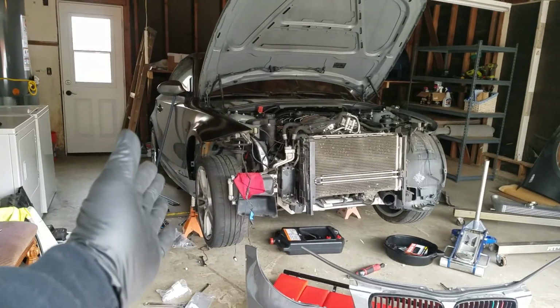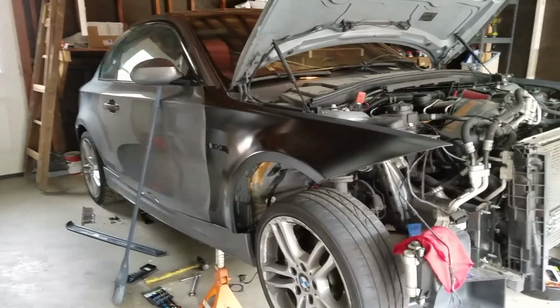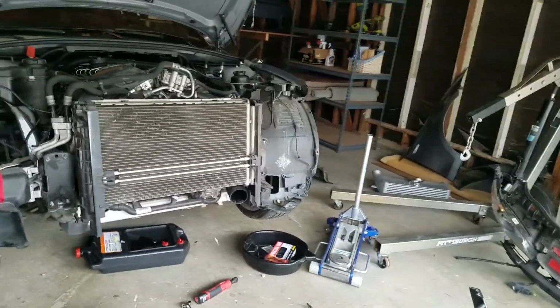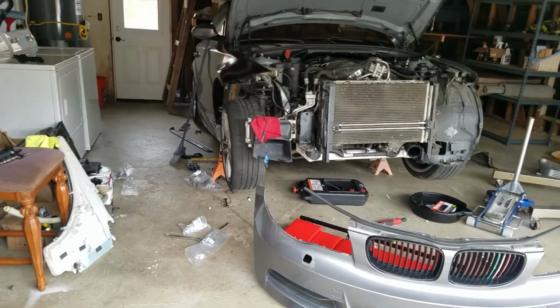It's going to be about this car right here. This is my 2009 135i M Sport. It's got the space gray metallic on the outside and the coral red on the inside. That was one of the biggest attracting features to the car before I picked it up, the color combo. Unfortunately, it's got an automatic transmission.